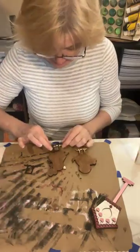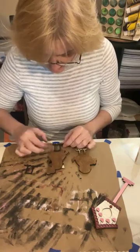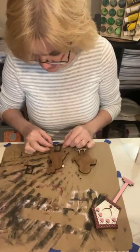Now I was going to do it again, y'all. I was going to put it right where I wiped it off. And I kept putting my hand in it, my wrist in it.